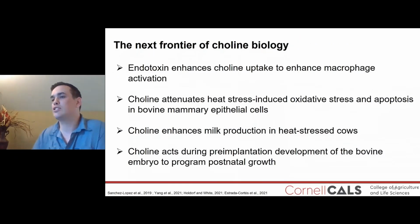So my final slide here is what I call the next frontier of choline biology, and it's because of all the great research that's being done across a bunch of different labs. Some things I stumbled upon that I thought were really interesting: this was actually in some non-ruminants, but they showed that endotoxin or lipopolysaccharide enhances choline uptake to enhance macrophage activation, which could be really important for transition cows. It could potentially be important for heat stress cows.